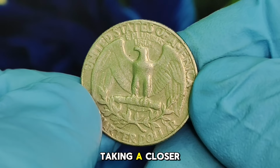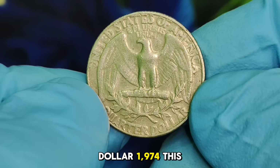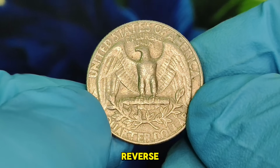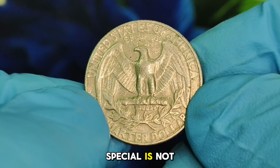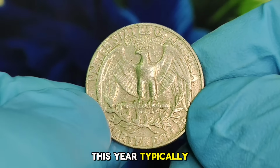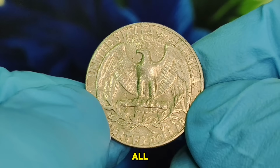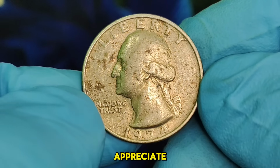Let's start by taking a closer look at the Washington quarter dollar 1974. This coin is part of the classic series that features George Washington's portrait on the obverse and the iconic eagle on the reverse. Now, what makes the 1974 quarter special is not just its design, but the absence of a mint mark. Most coins from this year typically feature either a D for Denver or an S for San Francisco mint mark, but this one doesn't have any mint mark at all. This creates a bit of mystery and a rarity that coin collectors have learned to appreciate.